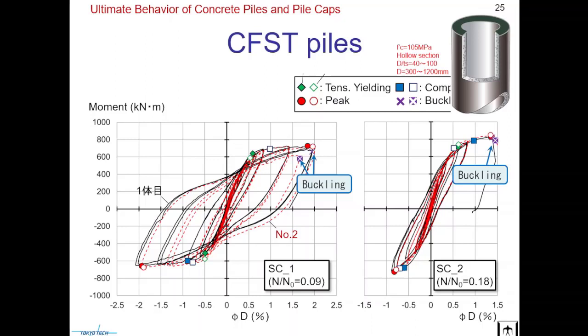No, it's not as ductile, because the D over T ratio is 60 to 100, and it's hollow, high strength, and has no rebars, and once it crushed, it drops. So the behavior is not as good as that. This is happening under even 18% of the actual load ratio, so it's not very high. We also tested 25% or 30% of the actual load ratio, and the behavior is more brittle.